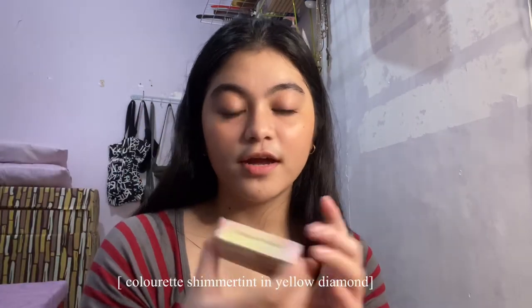Okay, next is highlighter. This is like the most important step sa makeup for me. Kasi, you know, need that glow. Kahit naman glowy na, parang may highlighter kasi why not? By the way, I'm gonna use a Colorette Shimmer Tint in the shade Yellow Diamond. So as you can see, medyo maraming Colorette products dito kasi I really love Colorette. Like, konting-konti na lang papakasalan ko na yung Colorette. Just one dot and I'm gonna blend it with a sponge.